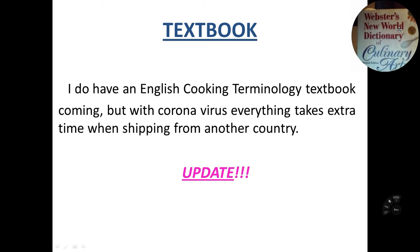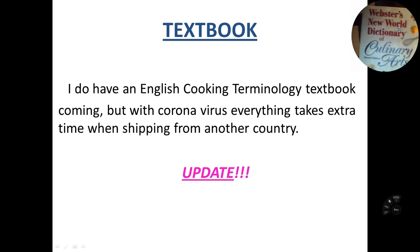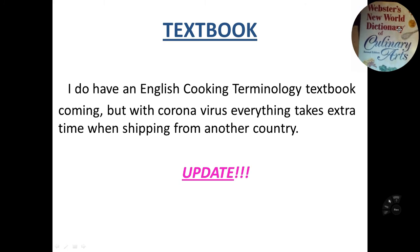Okay, this is a very popular, very common, real, current culinary textbook, but not just textbook. If you look at whatever bookstore website you like, look up this textbook name. It's very popular.